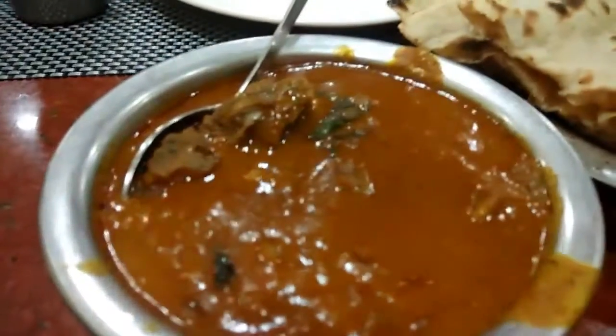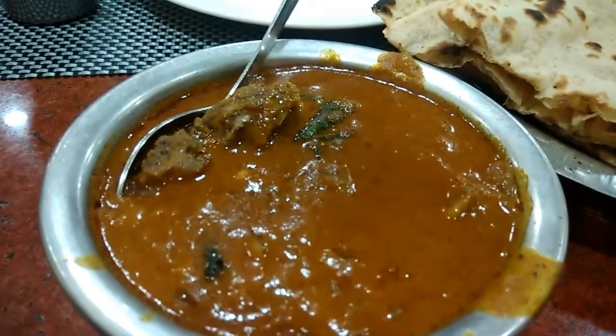And these were some of the things that were lying around on the table, and this was mutton curry. So yeah, that was rotis.